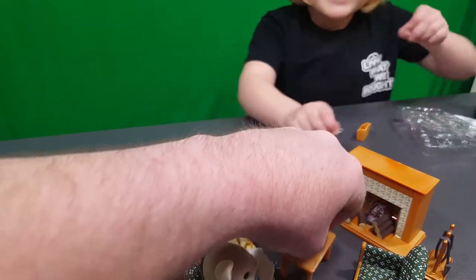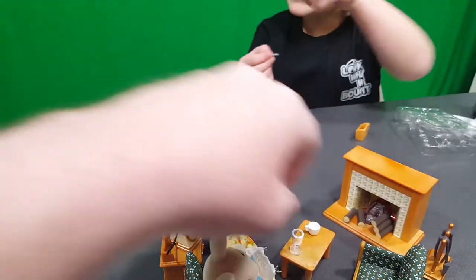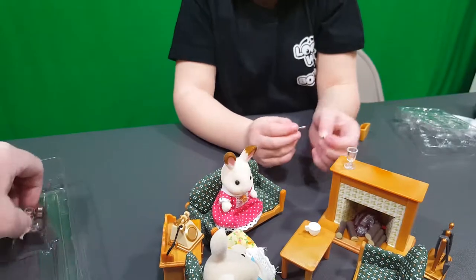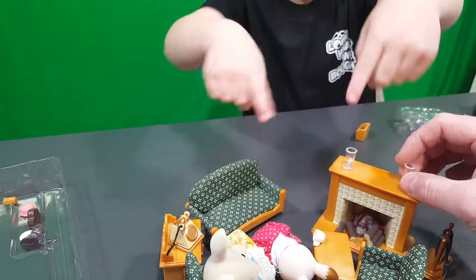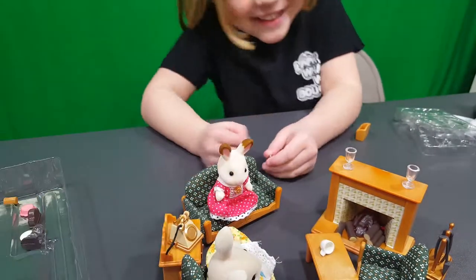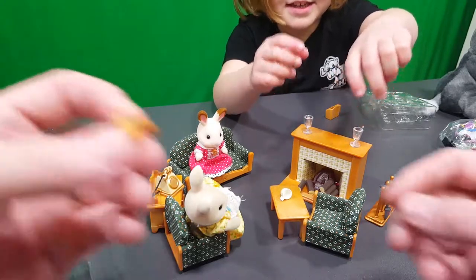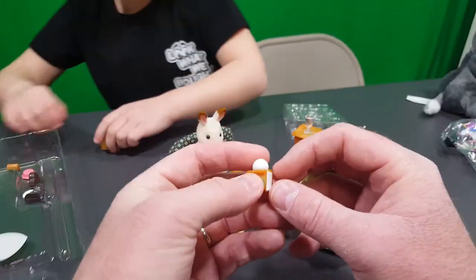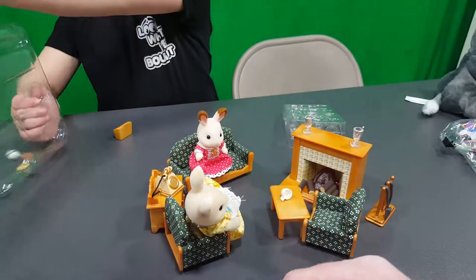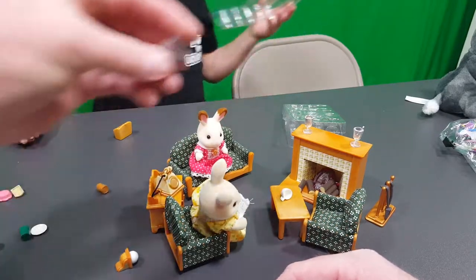Let's see, so we have here some little tiny spoons that I can eat from. I have some bones that Bunny can eat from, laying down on the table. I'm gonna mix up my little smoothies. Little sconces, so it's got tape. You stick them on the wall in the house, but since we don't have the house out, we won't do that right now.